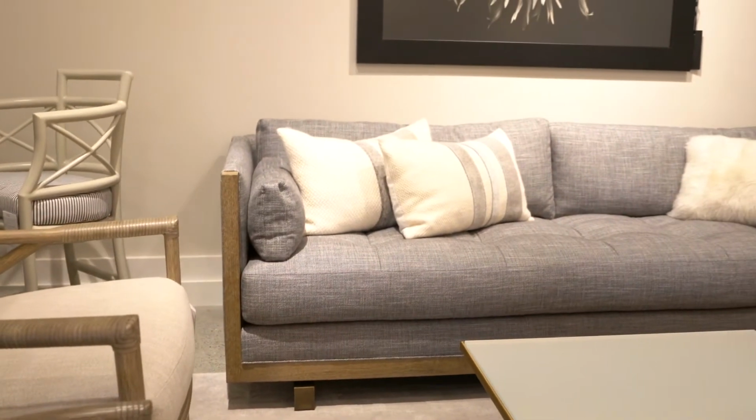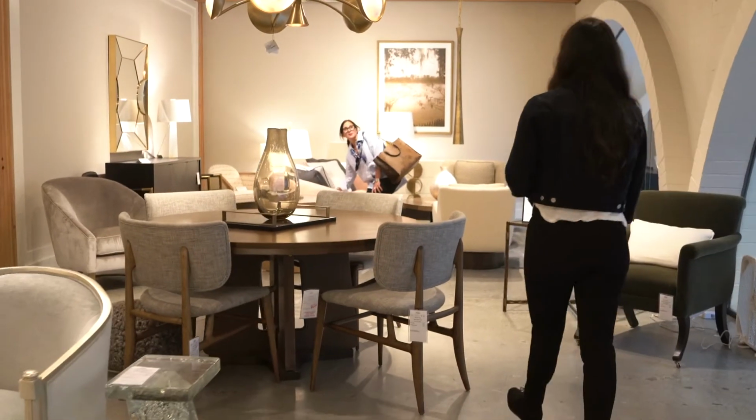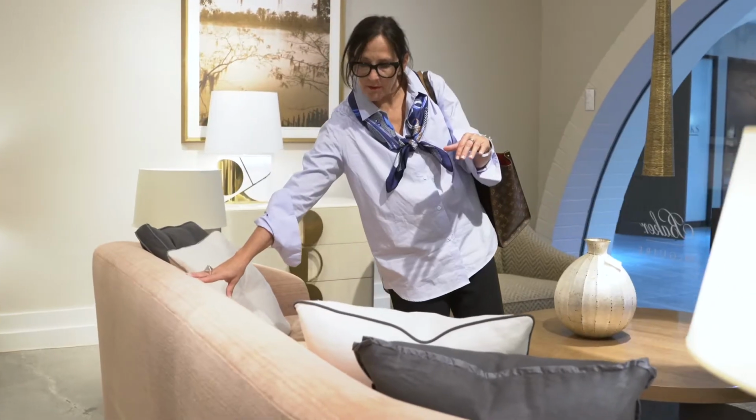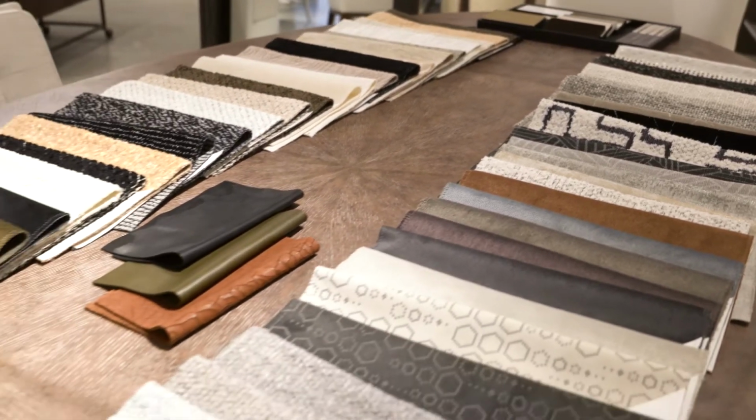I try really hard to just make sure that they're comfortable. I want them to have fun with it. I want them to come in and go, wow, this is fun, and enjoy the process, because that's part of it when you're working on a space. Part of it's the process, and coming to the design center is part of that process.